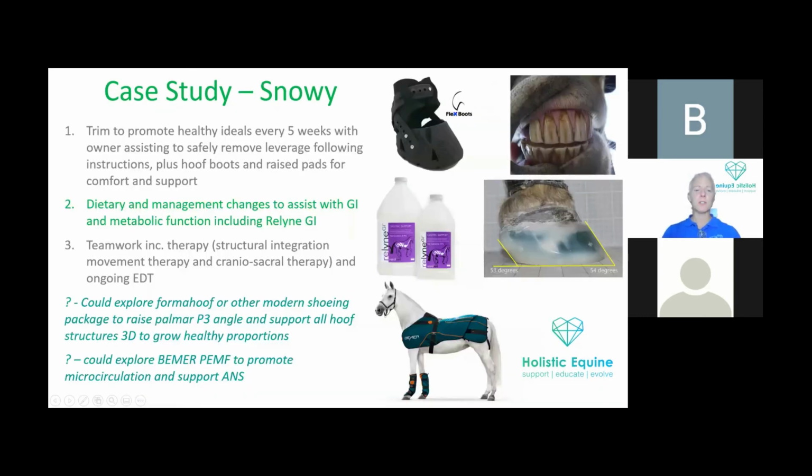So what do we do with Snowy? Well, I trimmed him every 5 weeks, and I also showed the owner how to do a little bit of maintenance trimming in between times to just keep sneaking the toe back. So that was about managing leverage, really. We did later on use hoof boots and some raised pads, and that really helped him.